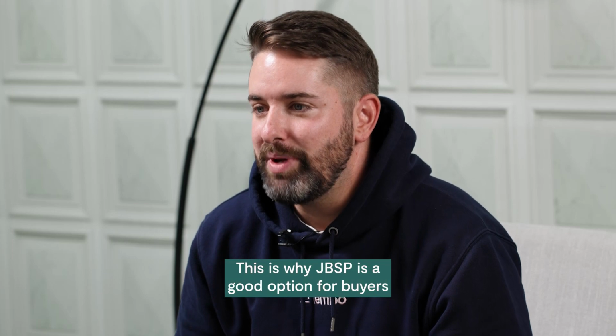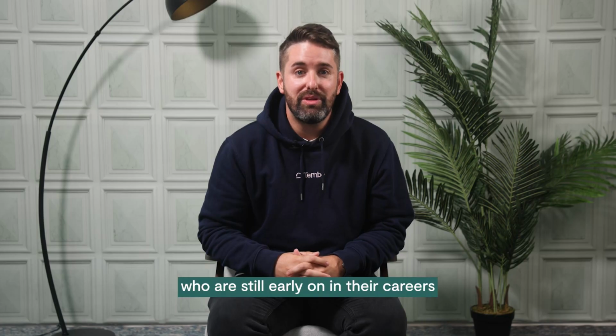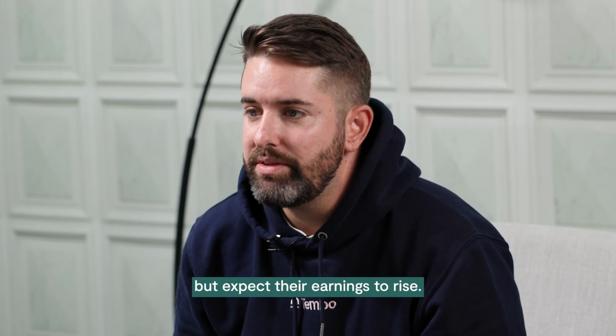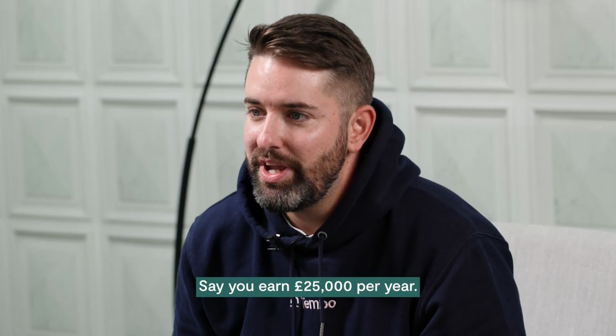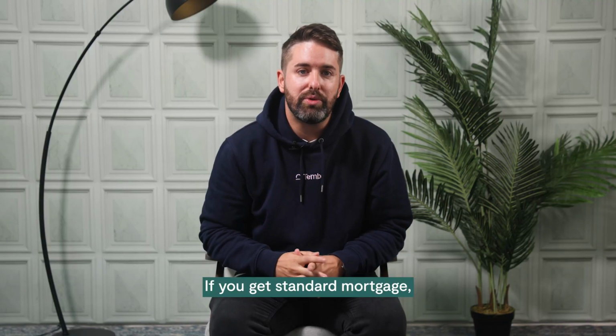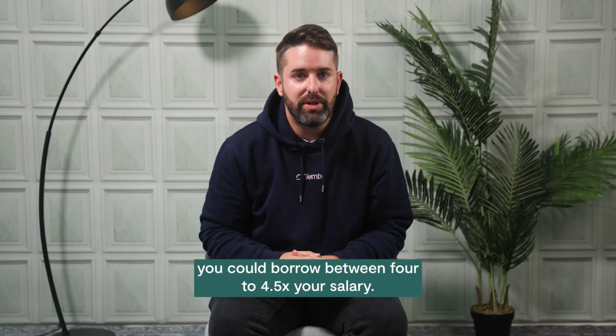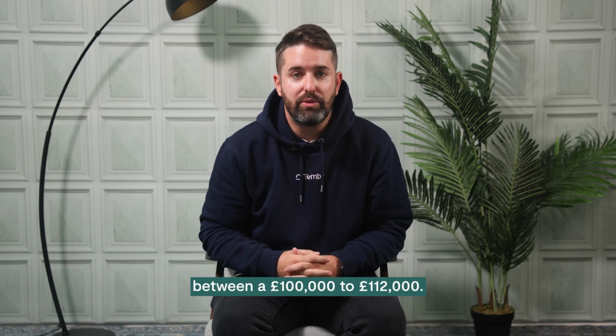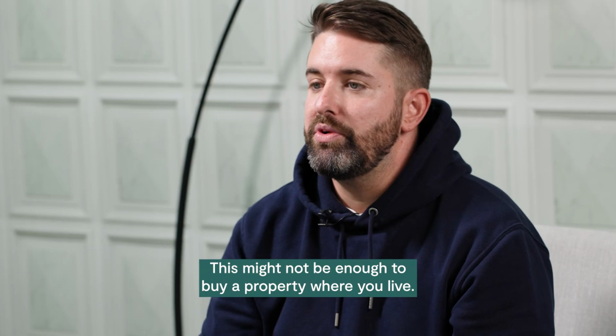This is why JBSP is a good option for buyers who are still early on in their careers and might be on lower salaries, but expect their earnings to rise. Let's look at an example. Say you earn £25,000 per year. If you get a standard mortgage, you could borrow between 4 to 4.5 times your salary. This means alone, you could get a mortgage between 100 to 112,000. This might not be enough to buy a property where you live.